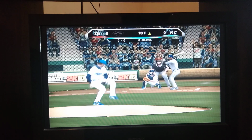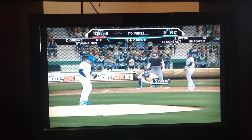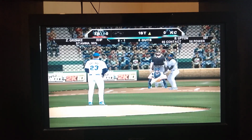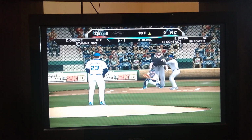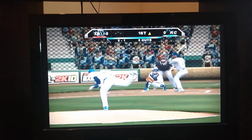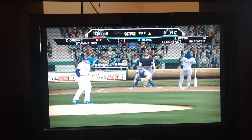Pitch. First pitch, a big breaker for a big strike. Winds are called from the north. Blast it! Kicks and throws. 0-1 pitch, a fastball, swung on and missed, 0-2.